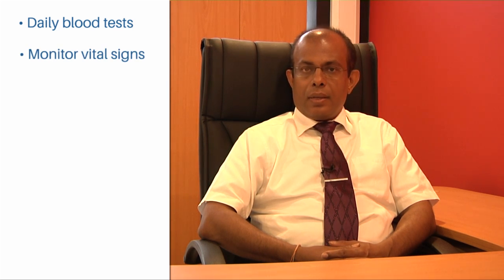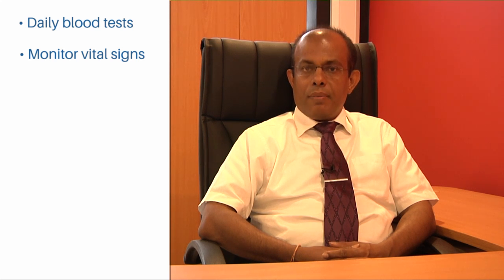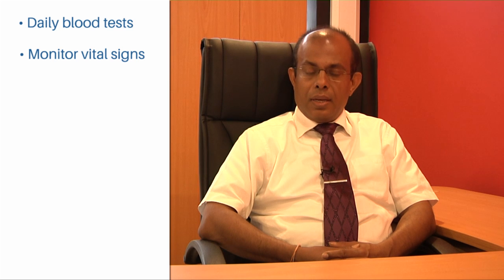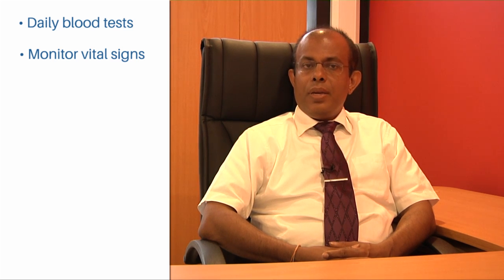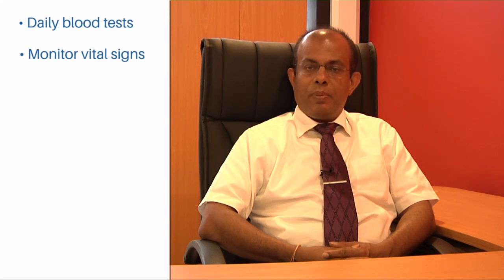Usually what we do in the hospital is a daily full blood count to assess the platelet count and the blood concentration, and we monitor vital signs like pulse rate, blood pressure, and circulation to detect early complications of dengue fever. Sometimes we can also do an ultrasound scan of the abdomen and chest. As management, we basically do fluid management, and we don't have a definite treatment for dengue, so basically it is fluid management.